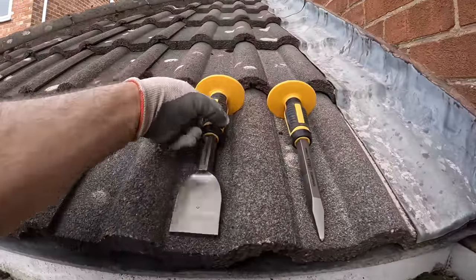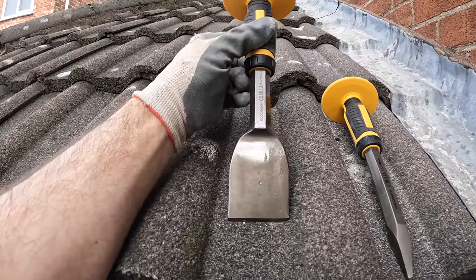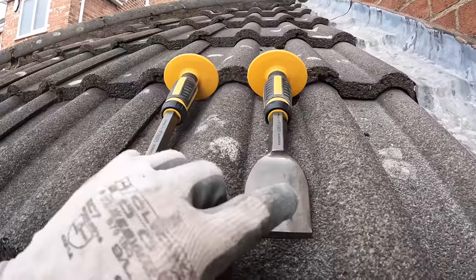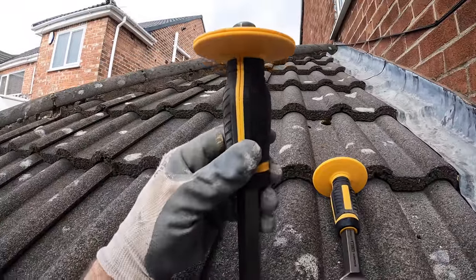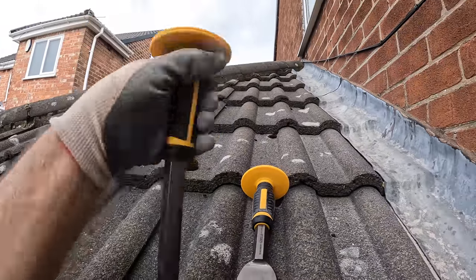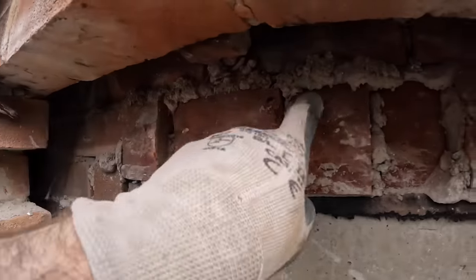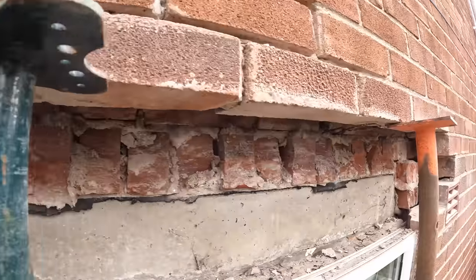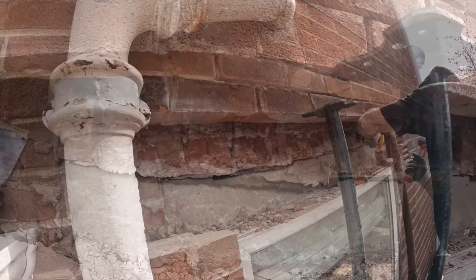Been sent these by Roughneck, the Gorilla chisels. Got a point and the electrician's bolster, I think it is. And these handles, actually, you can remove the handles, which I think I'll probably end up doing. I'm not keen on the handles, but we'll give it a go as they are. So I'm going to use this small bolster to chip away these tops of these bricks here, because they are quite soft. So yeah, let's get this prepped, ready for the lintel, and then we'll get back to you in a bit.